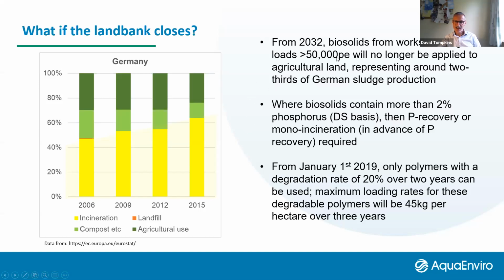And the material that cannot be applied to land has to be mono-incinerated if it's got a sufficiently high phosphorus content, and phosphorus then has to be recovered from the incinerated ash. So there are some very interesting parallel drivers here. Biosolids not to land, depending on phosphorus, then phosphorus has got to be recovered, it's got to be incinerated. And then also an additional aspect about polymers.